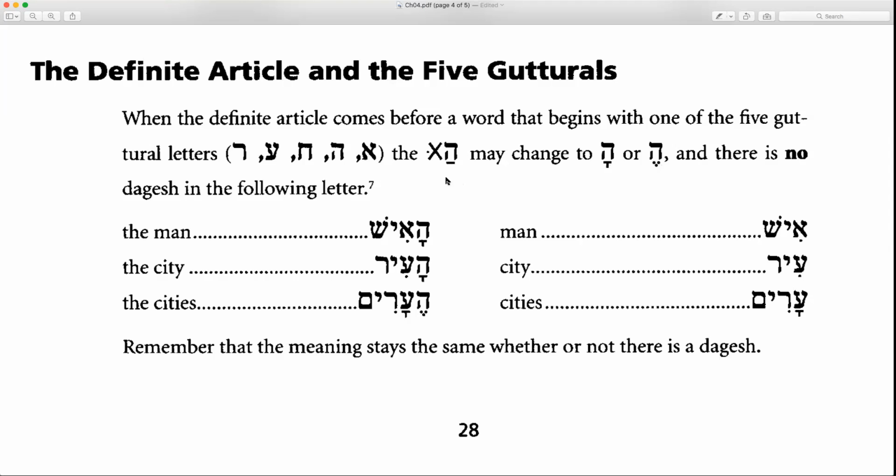Like you're going to the dentist. There you go. That's biblical Hebrew. In modern Hebrew, we don't pronounce it this way. This is ha, and this is just he.